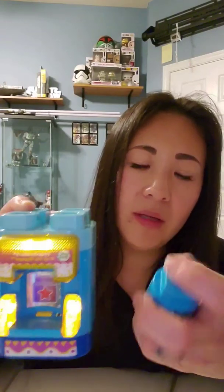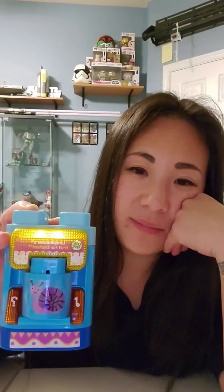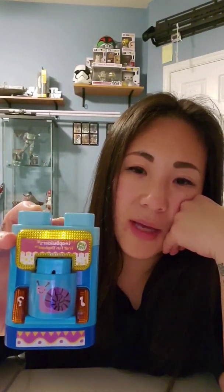So for example, let me turn it back on. I'm holding up the bee. Then if I remove the block, turn it around to the other side, and put it back into the block, it says snail, and it has a picture of a snail. So it'll actually tell you what's on the learning block.